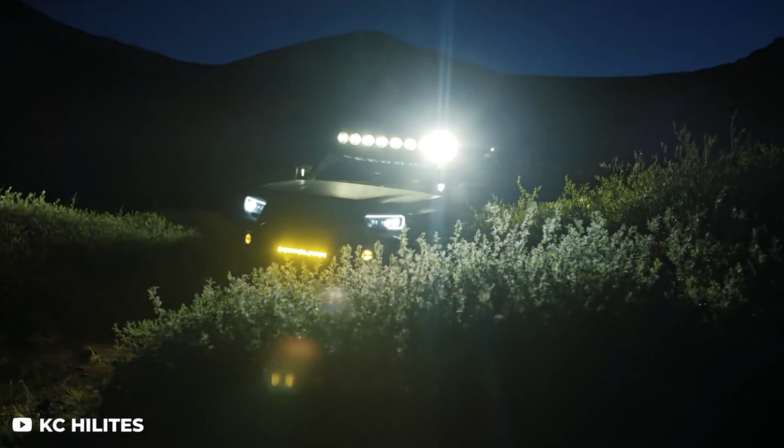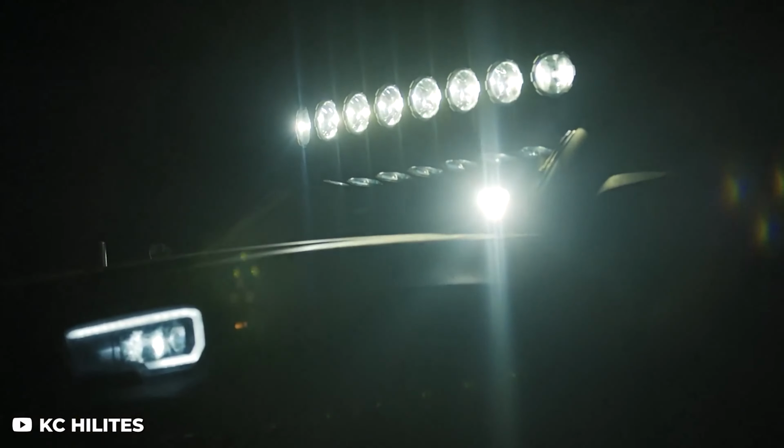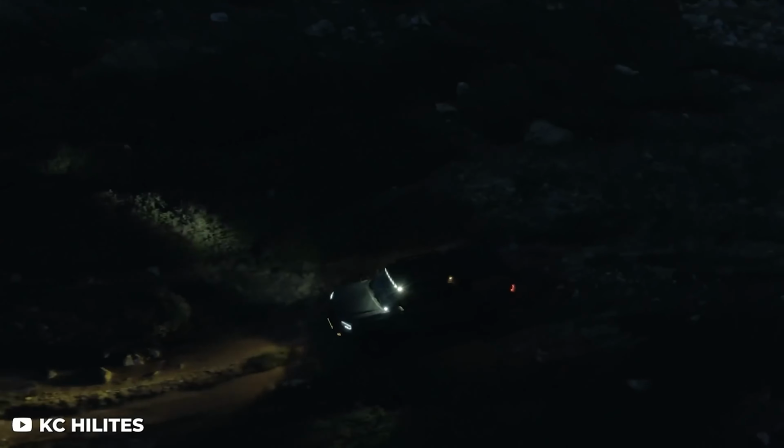Floodlights illuminate a large, wide area within a short distance. They are typically used as work lights or in backup lights to see the broader area nearby. And then the ideal mounting position of your new off-road lights will depend on what type of light you are adding to your Jeep or truck.